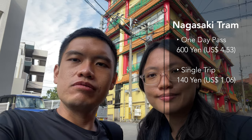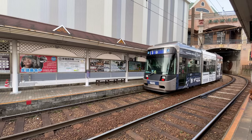Now we'll be heading back to the tram station. We have only used up one ride. We need to use up 600 yen worth of rides.